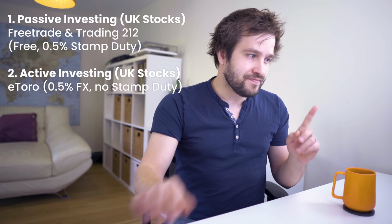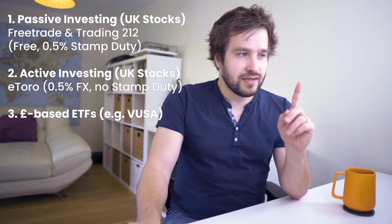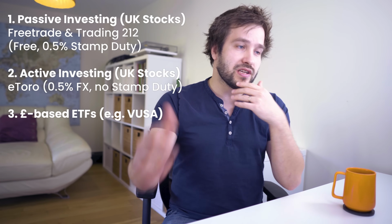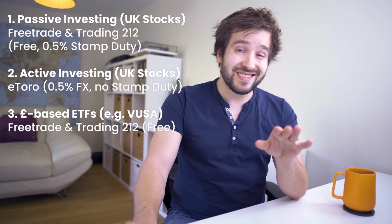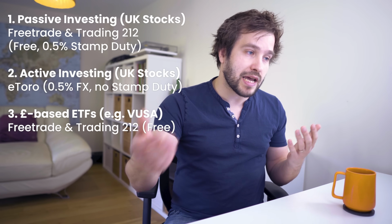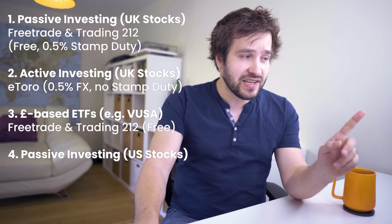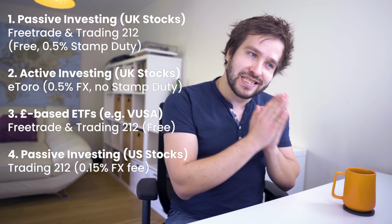becomes cheaper. If you invest in UK-based ETFs that are priced in pounds, like the VUSA, for example, for the S&P 500 that I personally invest in, then FREETRADE and Trading212 continue to be the cheapest options, where this is completely free, other than the cost of the ETF itself, which is the same everywhere. If you passively invest in US stocks, then Trading212 is still the cheapest platform.